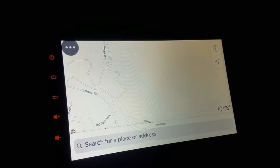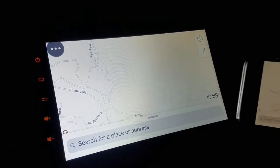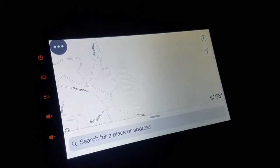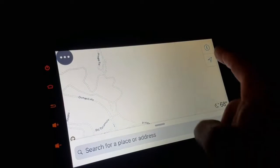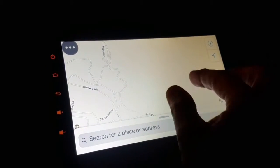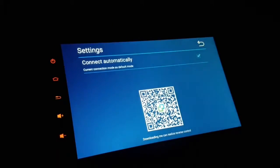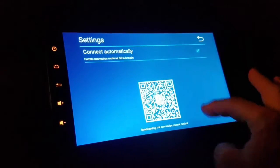But yeah, that does full screen. So I don't want to necessarily show that, but there you can see full screen. And if I turn the phone, see, it's mirroring it. So if I do this, let's see, settings, connect automatically.